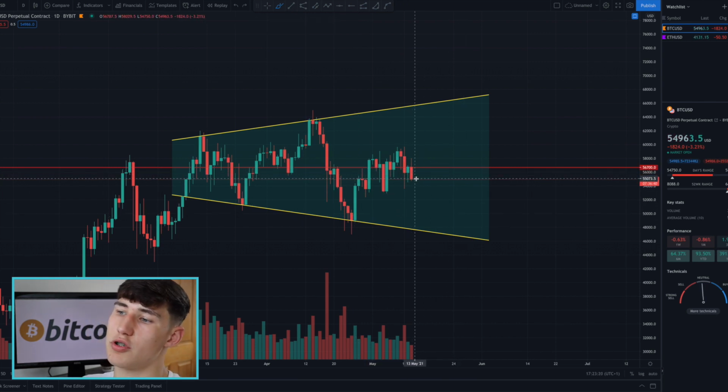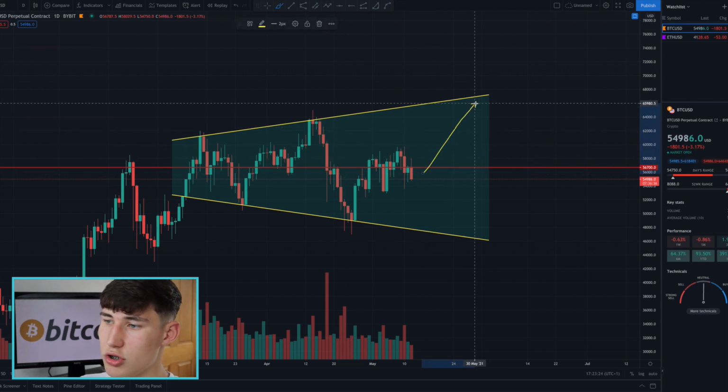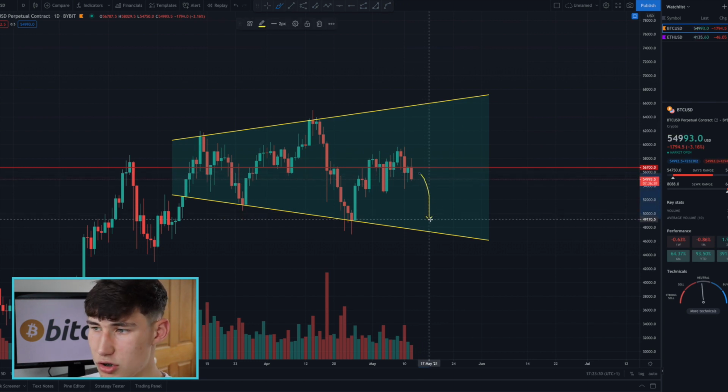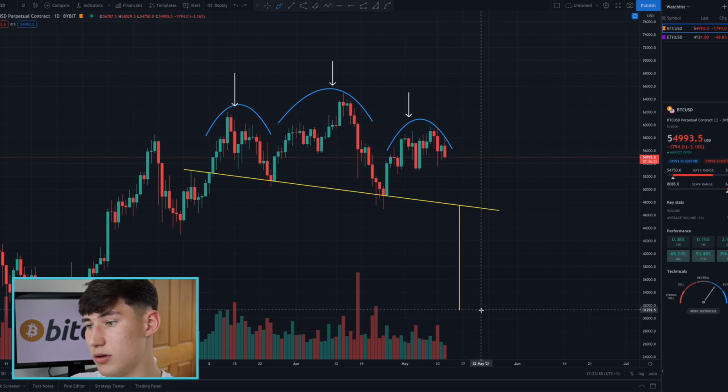There is also a possibility that we can see Bitcoin make a move to the upside, to the top of the pattern, but right now it does look like Bitcoin just wants to form that second shoulder. So it is something we need to keep in mind, because if we do form this shoulder, then there is a possibility that we could see a big dump in the price of Bitcoin all the way down to $51,000.